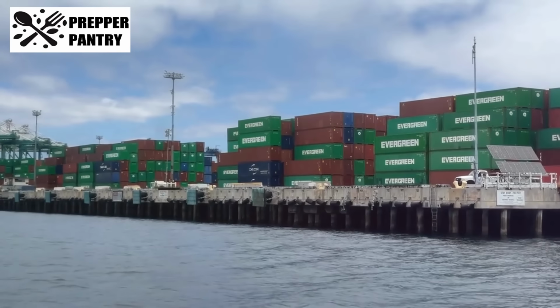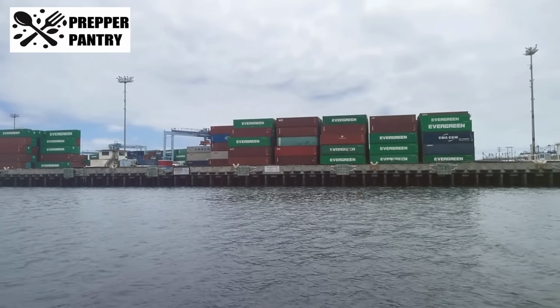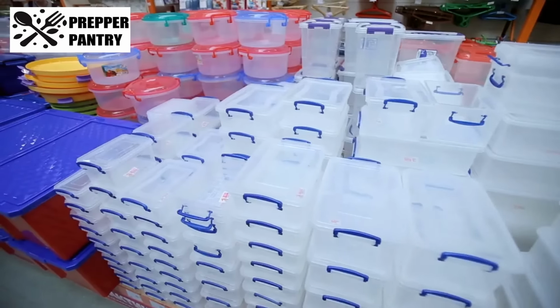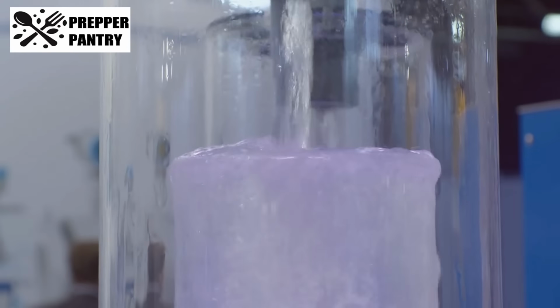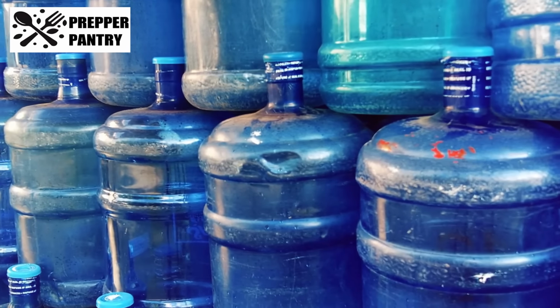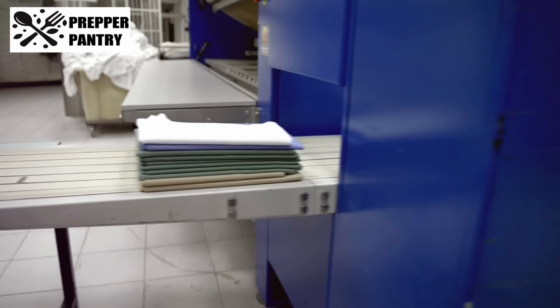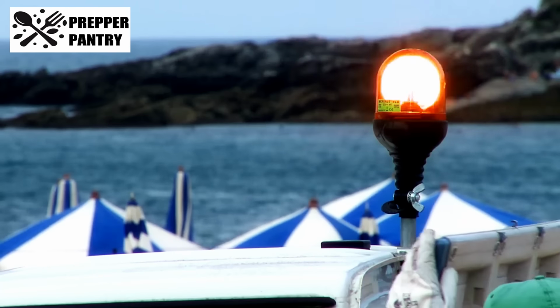Here's the game changer: collapsible water containers. But not just any containers. The latest 5-gallon military-grade ones that hit the market in late 2024 are absolutely incredible. They take up barely any storage space when empty. We're talking the size of a folded t-shirt, but can hold enough water to keep you hydrated for 5 days.